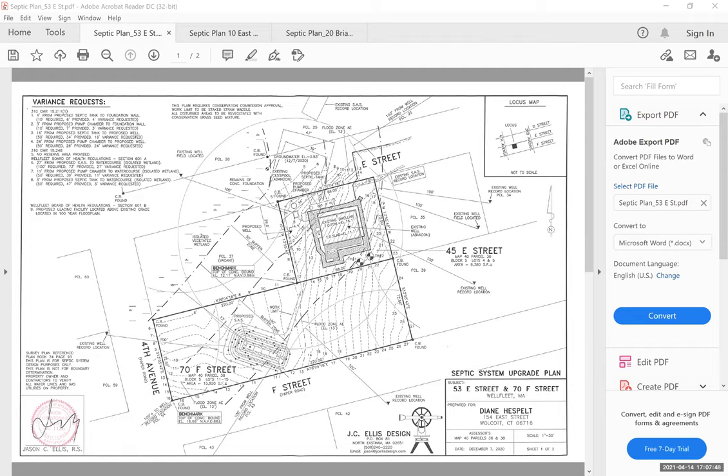But in the meantime, what we're looking for is a 4-foot variance from the septic tank to the foundation wall, a 3-foot variance from the proposed pump chamber to the foundation wall, a 16-foot variance from the proposed septic tank to the proposed well, a 24-foot variance from the proposed pump chamber to the proposed well, a no reserve area variance.